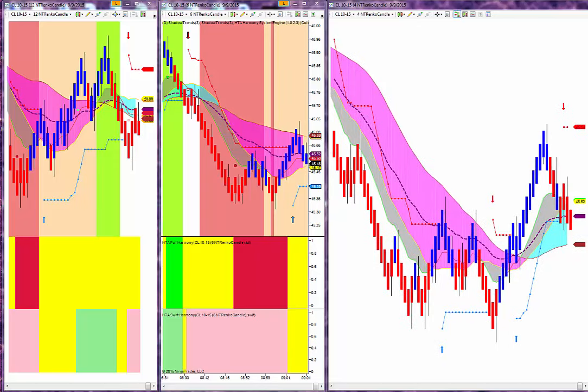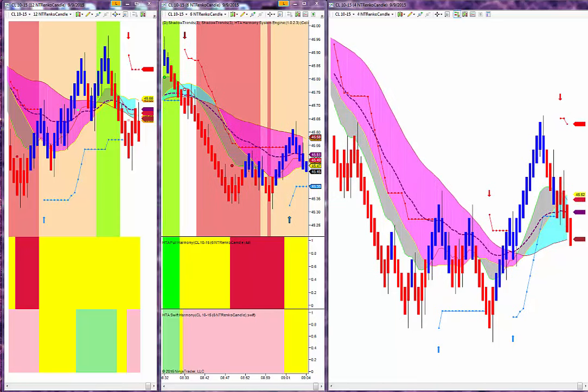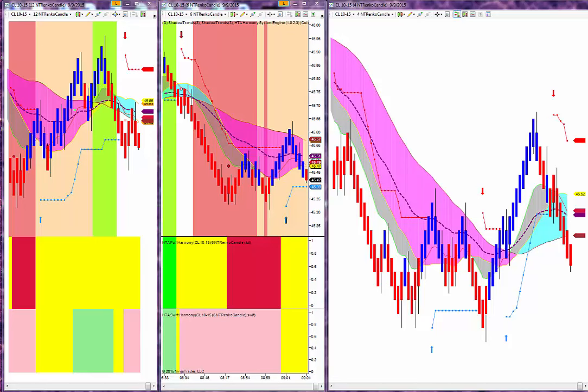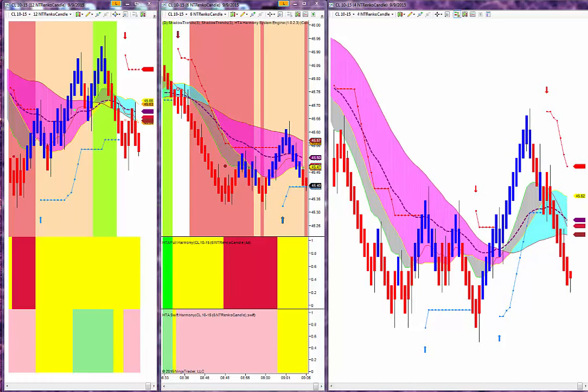All right. So what do we see here? Yeah, I mean the pressure is on the market on the downside. I mean, there's no two ways about it. We shouldn't be too excited about the long side right now. We're looking for an entry point on the short side. Right here, if we start closing around 32.